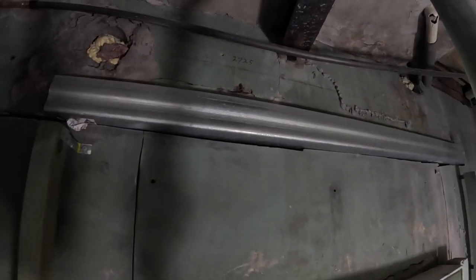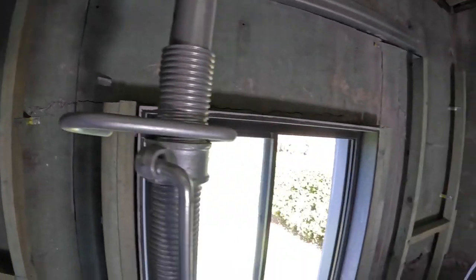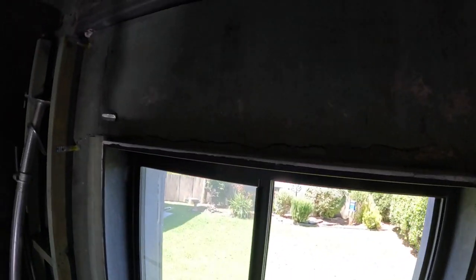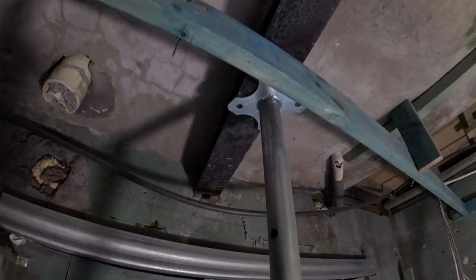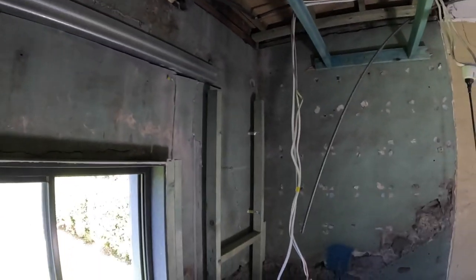I've put in the lintel. I've cut where the window is going to go, both sides. I've taken out the timber. I've propped up the railway track. I have got some epoxy squeezy to put in the major cracks.